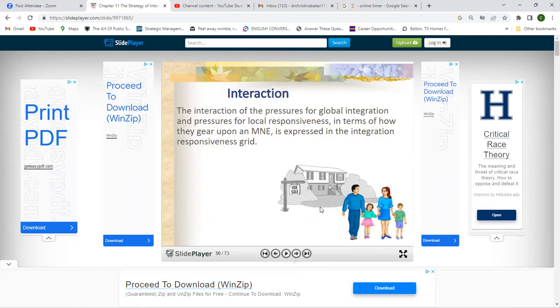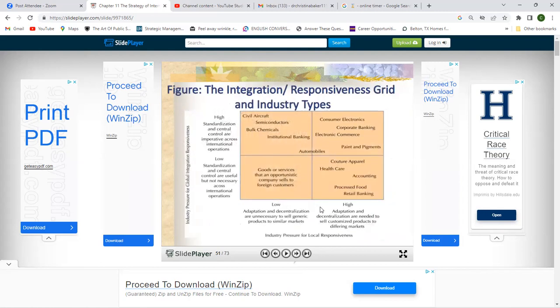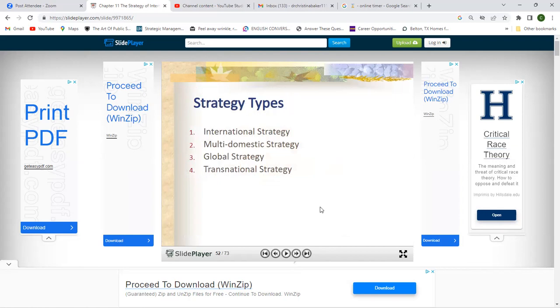The interaction of the pressures of global integration and the pressures of local responsiveness, in terms of how they gear the MNEs, is expressed in the integration responsiveness grid. There's the integration responsiveness grid and industry types. Strategy types: multinational strategy, multi-domestic strategy, global strategy, transnational strategy.